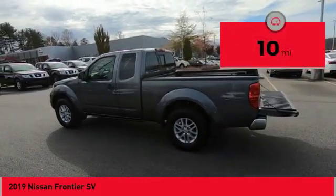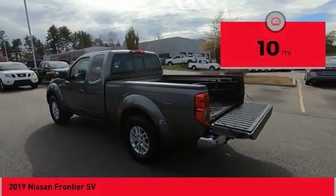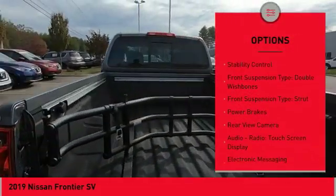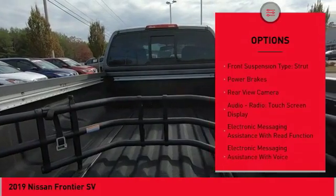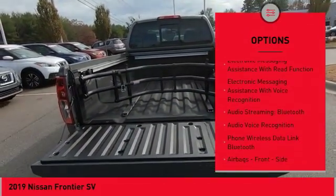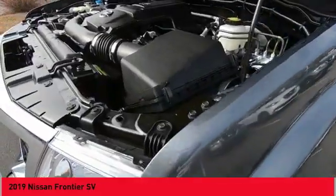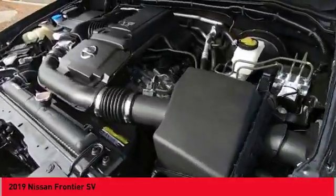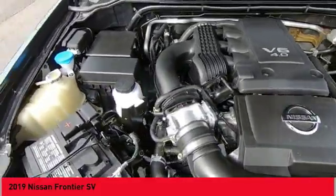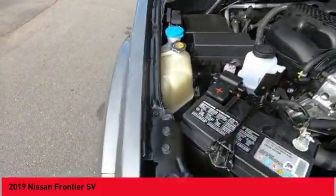This vehicle has less than 100 miles. Here are some of this vehicle's great options: hill descent control, traction control, stability control, front suspension type, double wishbones, front suspension type, strut, power brakes, rear view camera, audio radio, touch screen display, electronic messaging assistance with read function, electronic messaging assistance with voice recognition.